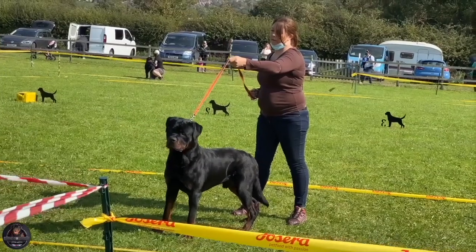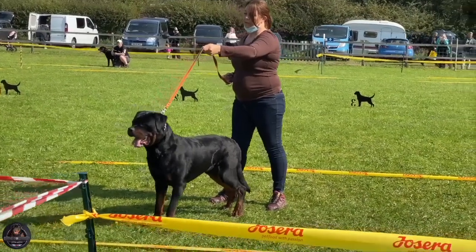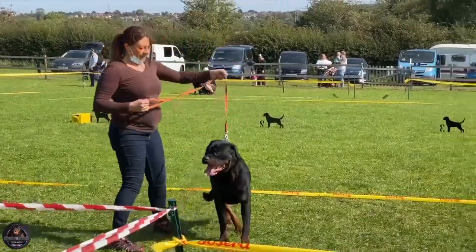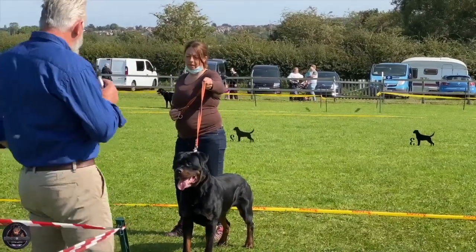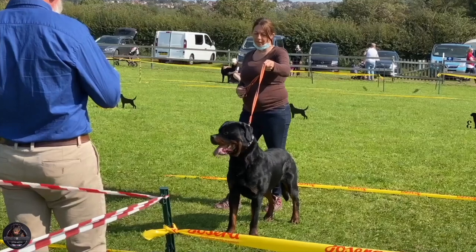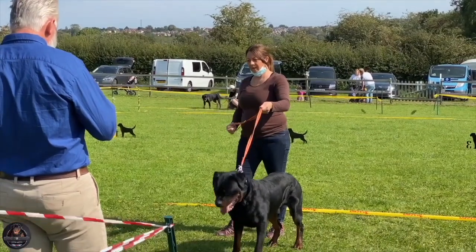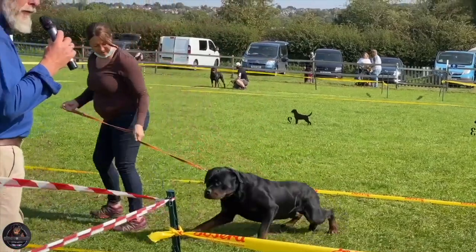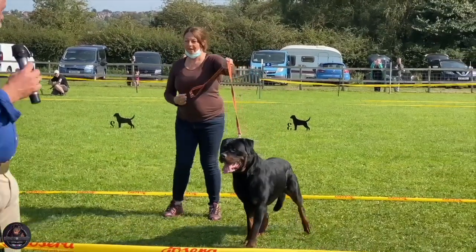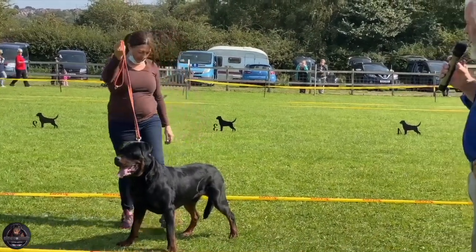Masculine head, broad skull, slightly wet, correct stop, good muzzle, but needs more fill under the eye. Correct ears. Well carried. Dark to medium eye, but a little close set. Light mottled pigments, this is white.